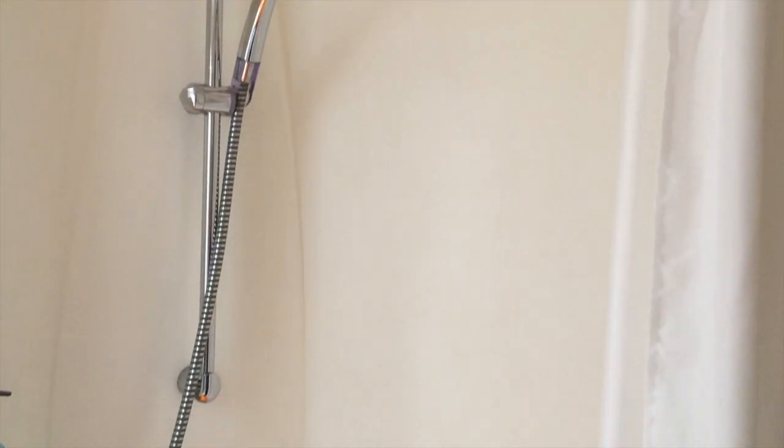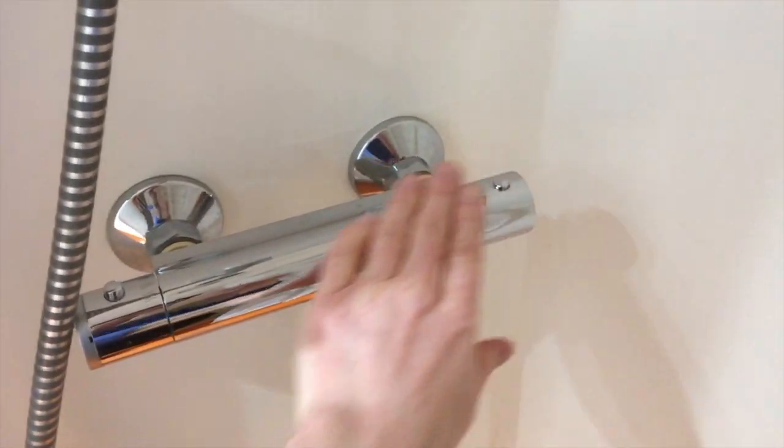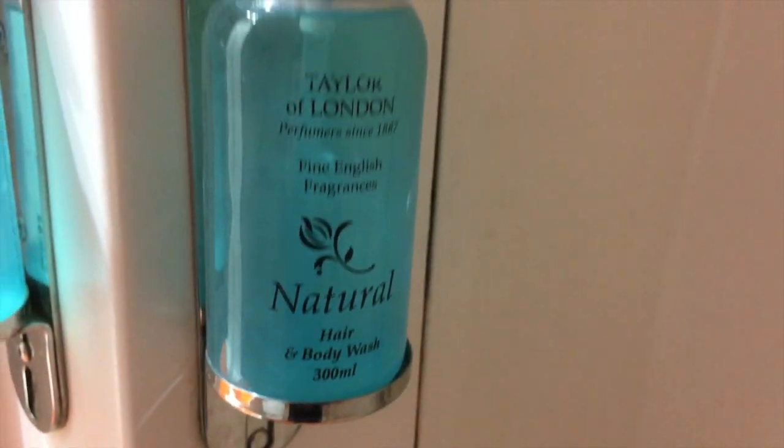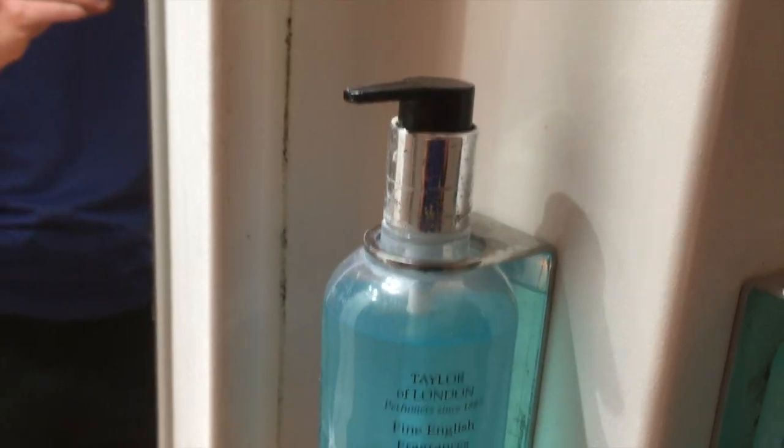You've even got some single-use plastic cups. And it's a nice thermostatic shower. You know, it's one of these bar ones where you control the temperature. That's what I like. Hair and body wash for the shower. And antibacterial liquid hand wash for the sink.